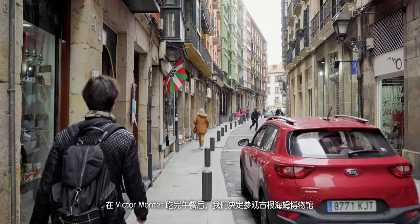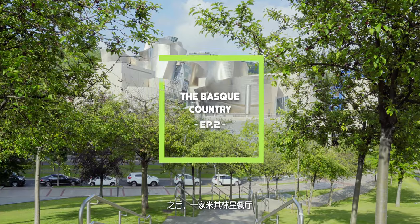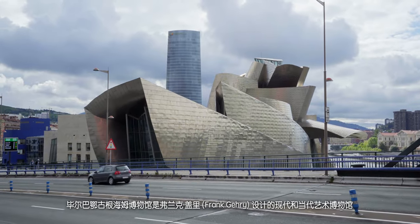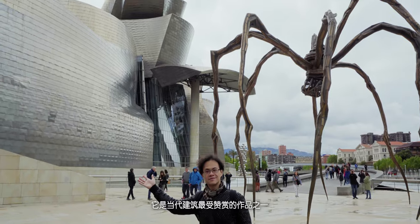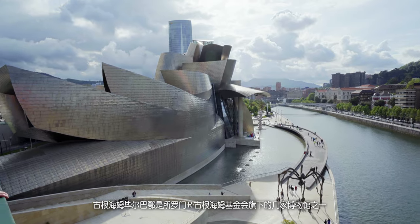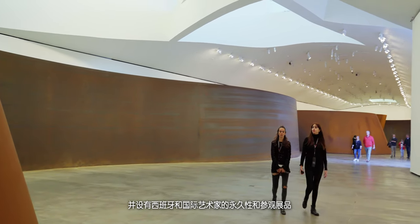After having our lunch at Victor Montes, we decided to visit the Guggenheim Museum, and after that, a Michelin star restaurant. The Guggenheim Museum Bilbao is a museum of modern and contemporary art designed by Frank Gehry. Built alongside the Nervión River, which runs through the city of Bilbao, it is one of the most admired works of contemporary architecture. Guggenheim Bilbao is one of the several museums belonging to Solomon R. Guggenheim Foundation, and features permanent and visiting exhibits of works by Spanish and international artists.